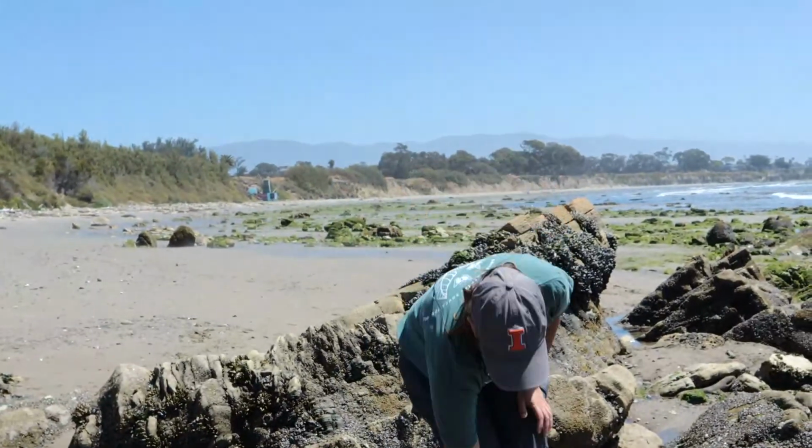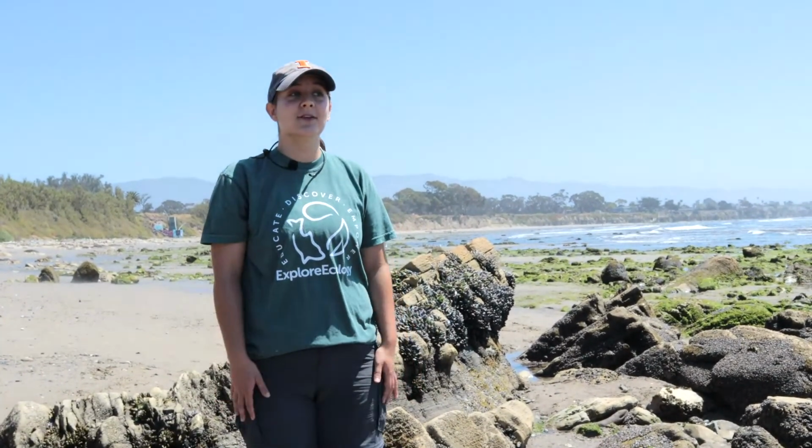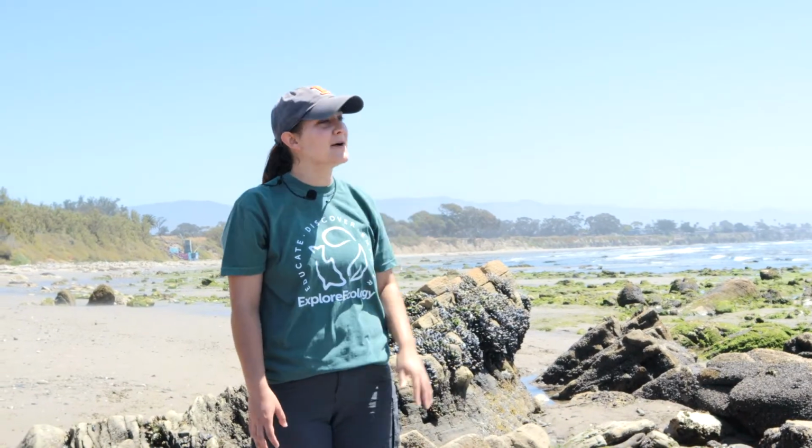Okay. Are there any sea cucumbers here? Oh, sea cucumbers. That's a really great question. We did not find any today, but sea cucumbers are another intertidal animal, so you might find one if you go out tide pooling. Amazing.